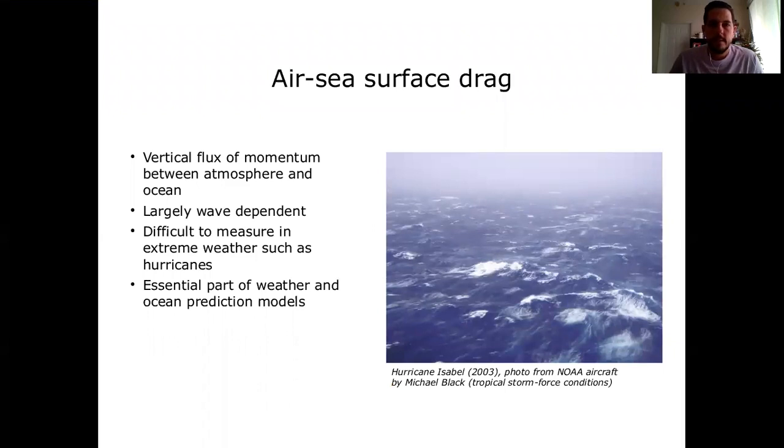I'll start with a definition of the air-sea surface drag. It's the vertical flux of momentum between atmosphere and ocean. It's largely wave dependent, and it's very difficult to measure in extreme weather, such as hurricanes. And it's also an essential part of weather and ocean prediction models.